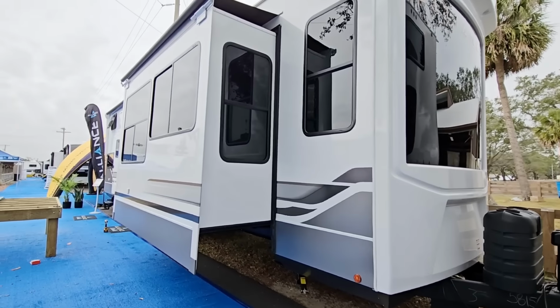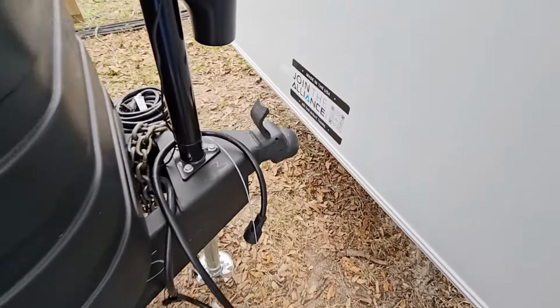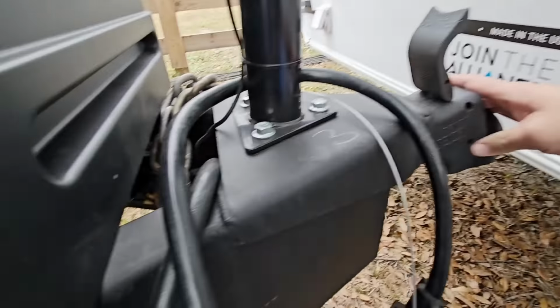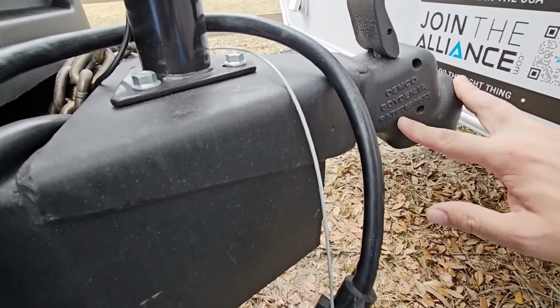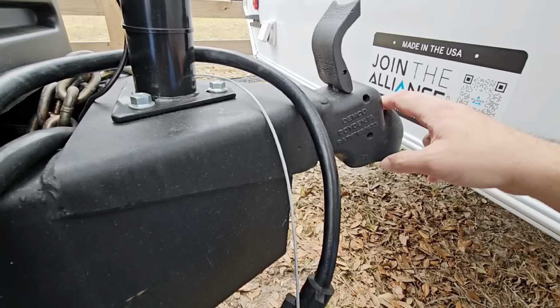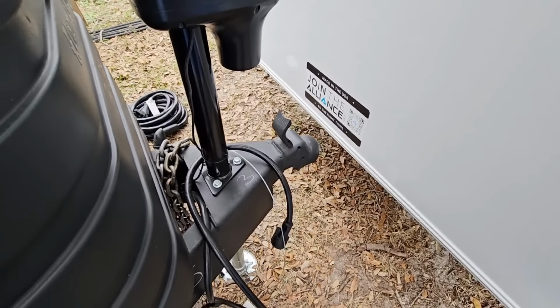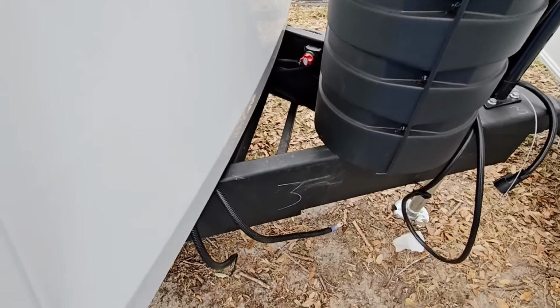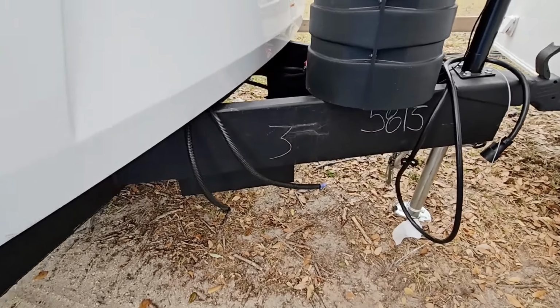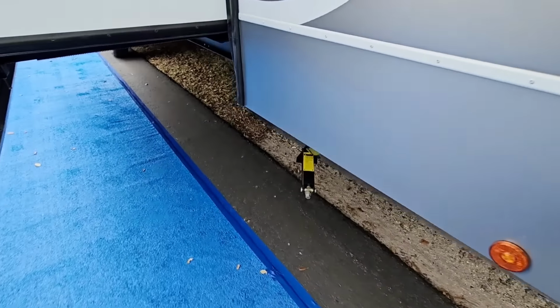Okay, so we're outside of this behemoth. Starting from the front, this has a Demco Easy Latch coupler that is welded on. I don't know the rating of this specific one, but typically these things go up to like 21,000 plus pounds, so that's probably what you're going to see here, especially with an 18,000 pound GVWR. Huge, huge, huge A-frame section on this thing. This is one massive frame, and typically these are going to ride on a 12-inch I-beam.